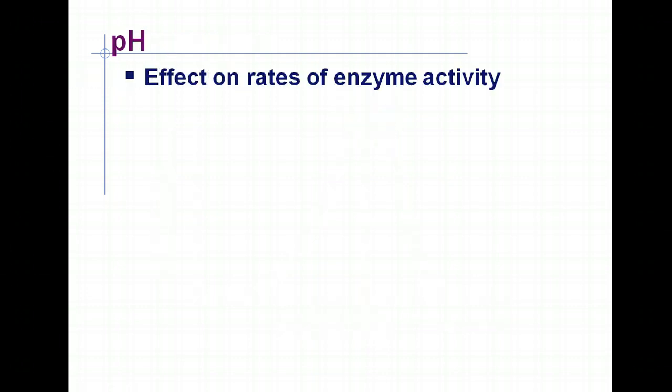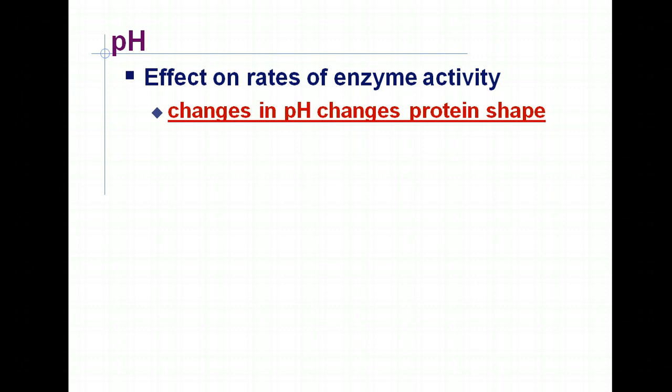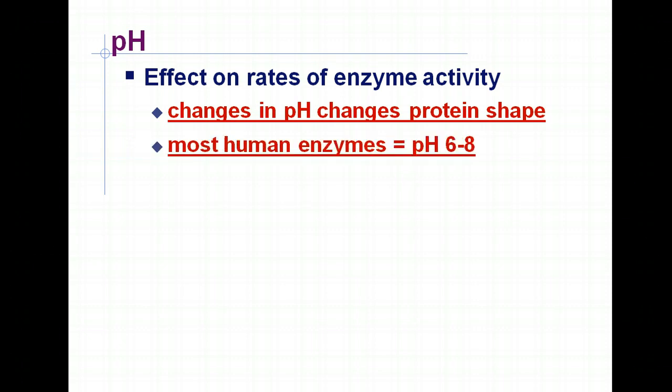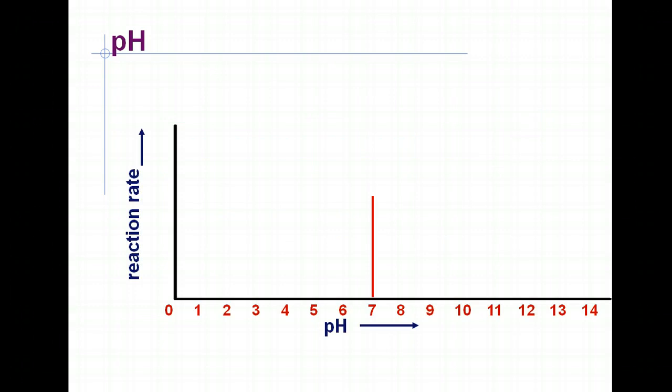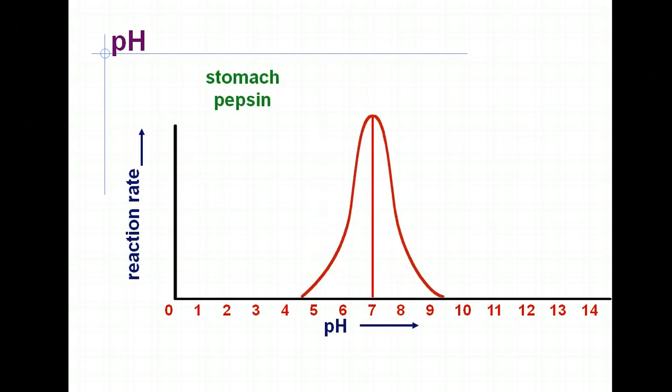With pH, we can also see some effects in the enzyme activity, because the change in pH can sometimes change the protein shape. Most human enzymes work between 6 and 8 because that's where our body normally lies. There are a few exceptions though, such as the stomach, which can have a pH of 3, and your small intestines, which can be as high as a pH of 8.